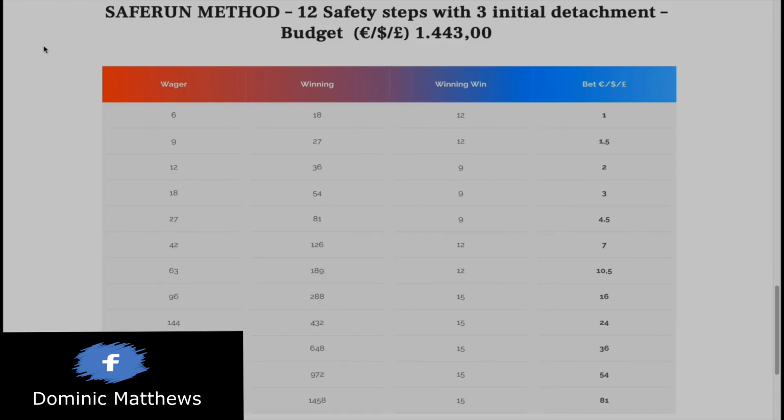To make everything as simple as possible and to explain how the method works, I created this table. In the first column are represented the progressive bets. In the second, the winnings. And in the third, the actual winnings. In the fourth is the number of chips that you will bet in progression in the box 5-8. This is the only thing you'll have to follow.